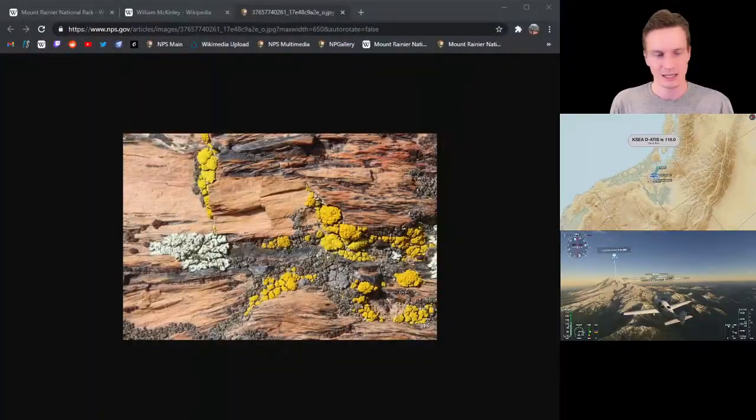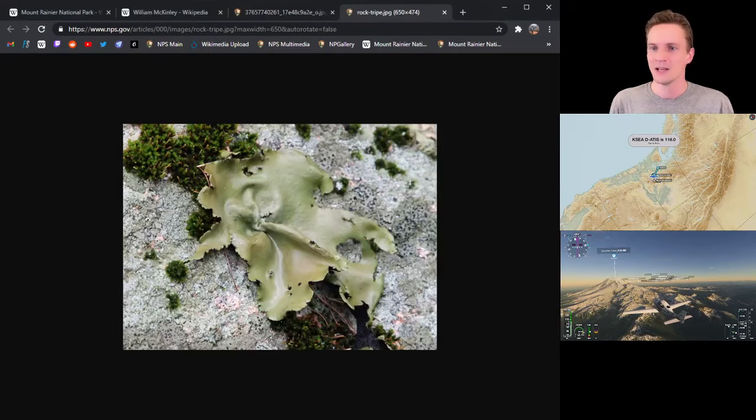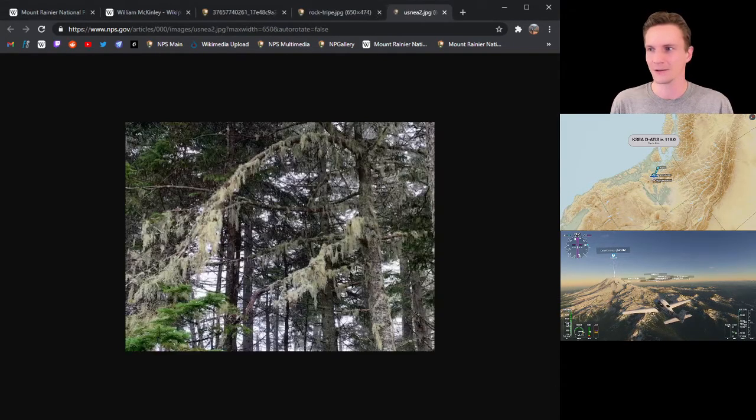So this is a lichen. These kind of spots on here are lichens growing on petrified wood in Petrified Forest National Park. So we were just there a couple weeks ago. There's another one from Acadia. So this is now several weeks back. It's another kind of lichen. This is a little bit more kind of leafy looking. Or this is another one from Acadia. This is called Old Man's Beard, hanging out of the tree.